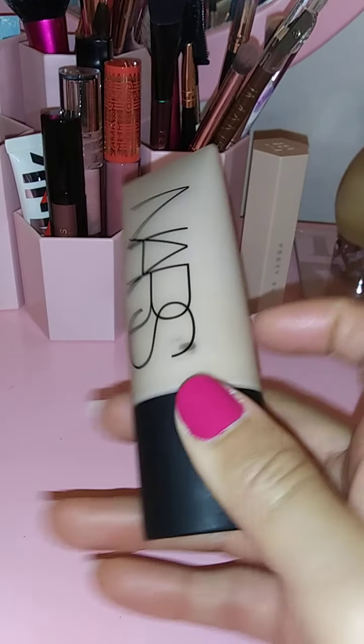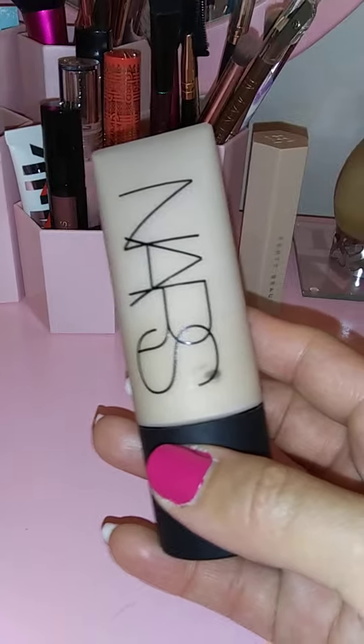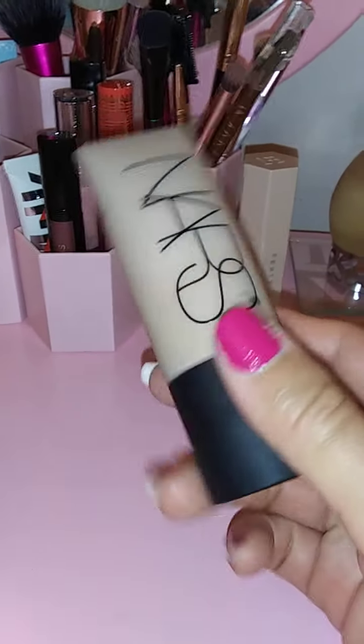I'm actually a little more than halfway done with this bottle. The line looks like it's right here. But yeah, I really love this foundation. I won't purchase it again right away because I do have about 17 foundations that I would like to get through. But this is one of my favorites, and I love the way it's been working with my mask.